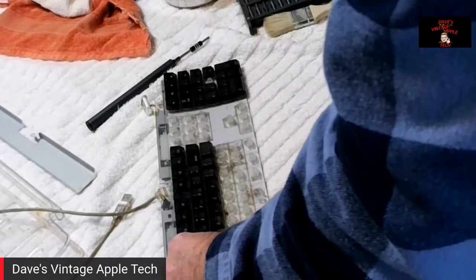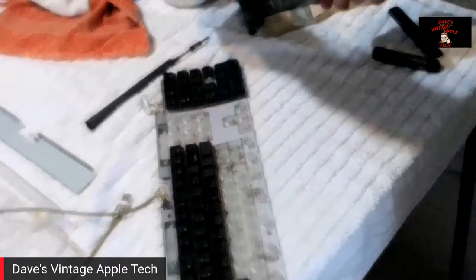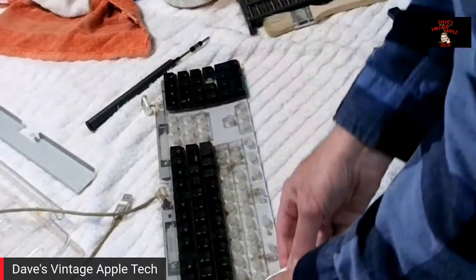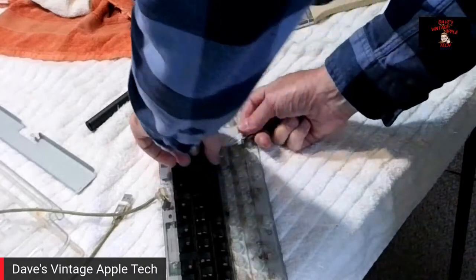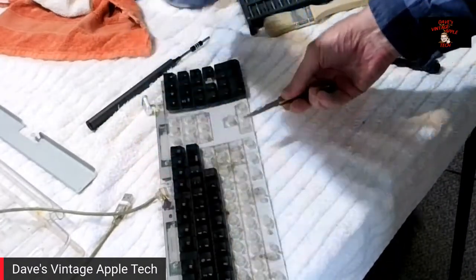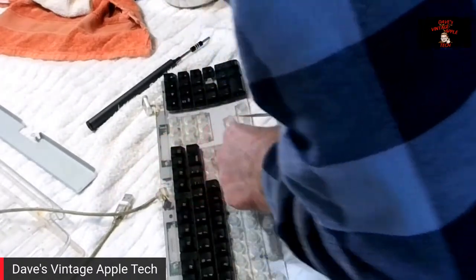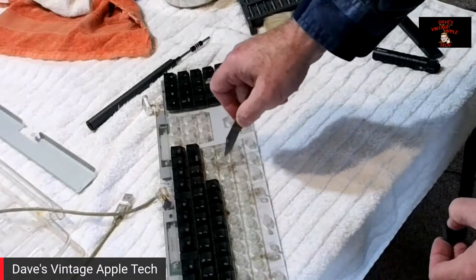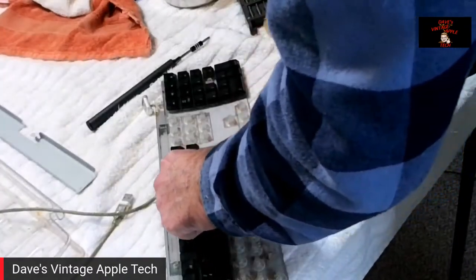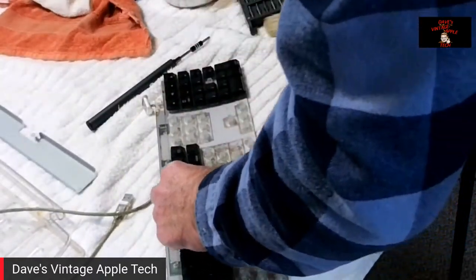Gee, I think I should have done a video on this rather than a live stream. I didn't know what I was getting myself into here. But these pop off pretty easily. Gosh, there's staples underneath here. I'll show you all this stuff that's underneath this keyboard. I wonder how many people have used this thing.